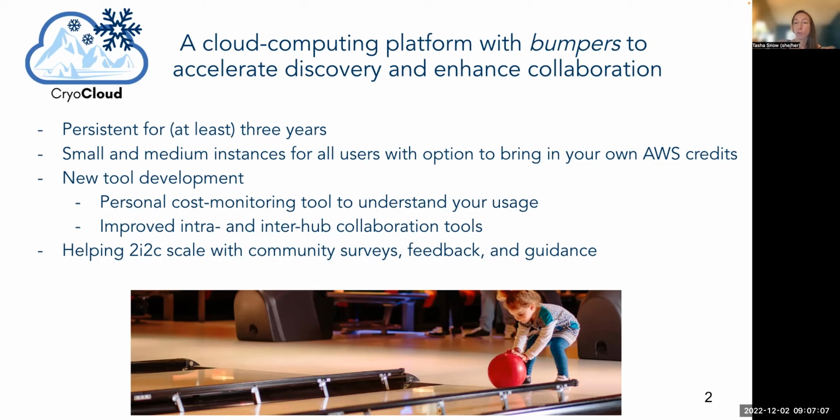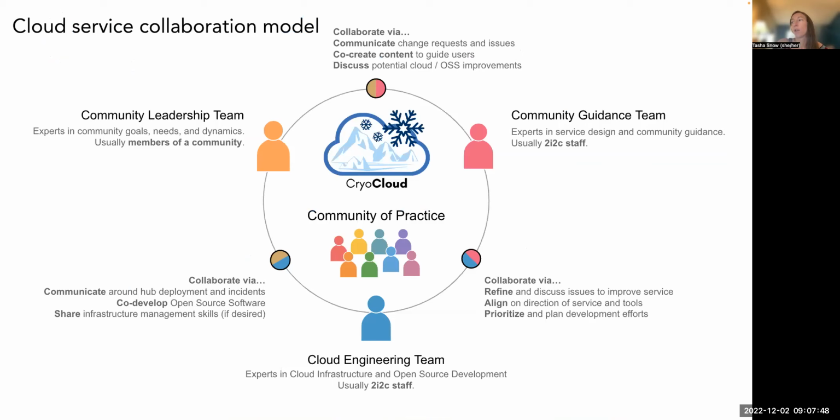We will be developing new tools for Jupyter and for JupyterHub and for cloud computing and for your hub. And some of that will include a personal cost monitoring tool to understand your usage and helping to improve intra and inter-hub collaboration tools. And we're working with 2I2C, which is the International Interactive Computing Collaboration. And they're standing up our platform, and they'll be using what they learn, what we do as a partnership to help them scale up using community surveys, feedback, and guidance. So this is kind of a model of how we're working together.